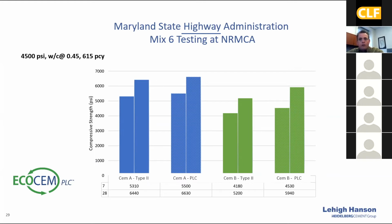The green columns are the same testing, but from a different cement plant. It can be clearly seen that the parent clinker is the determining factor on the performance of the cement in the concrete. What this means is that you will see more of a change switching between cements produced at different plants than you will see switching out an ordinary Portland cement with PLC from the same production facility.